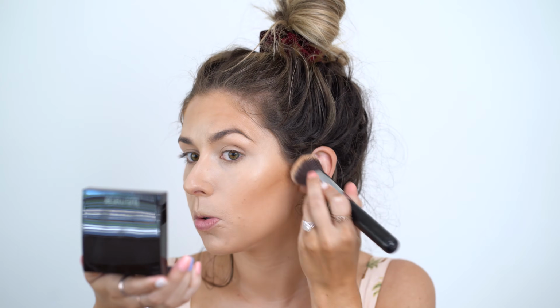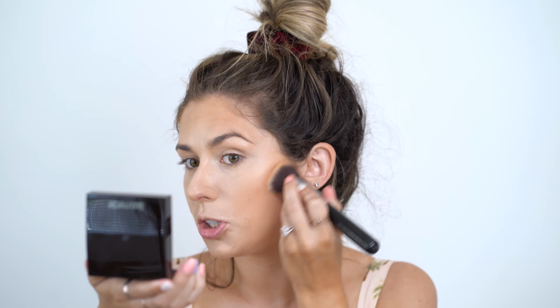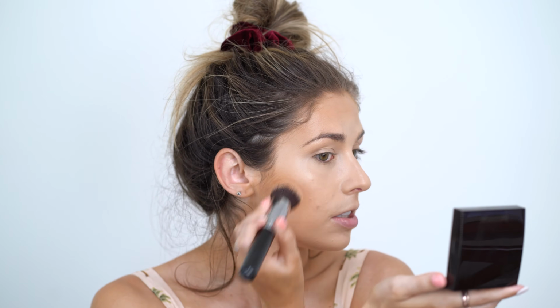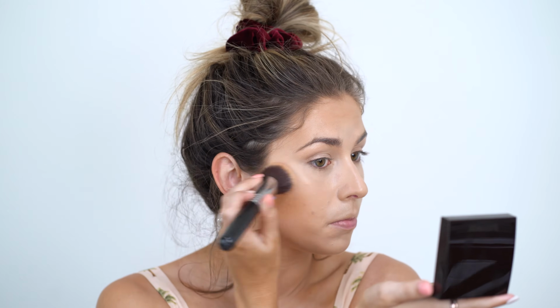I typically don't use a lot of cream products like this. I just do cream foundation, cream concealer, and then use powder for everything else, but this has just been fun to switch it up, and I've been loving the way that it looks.